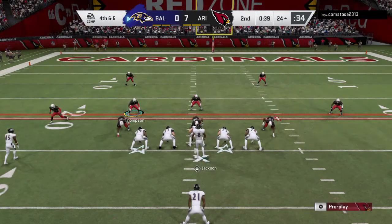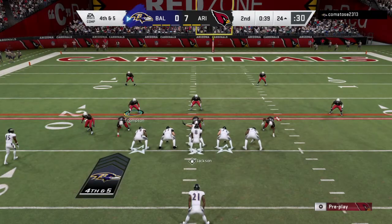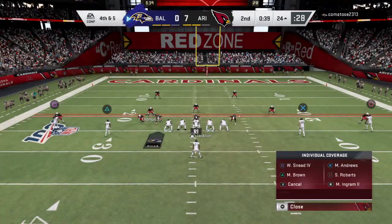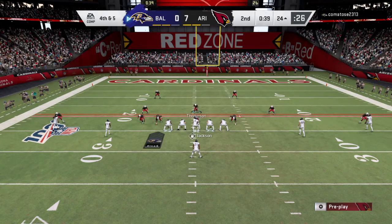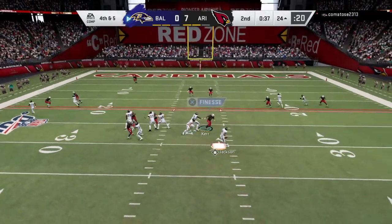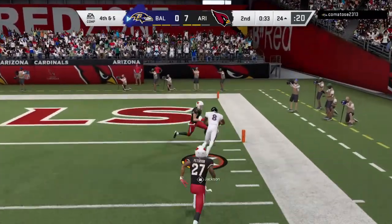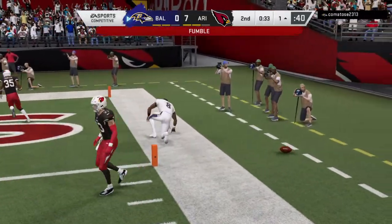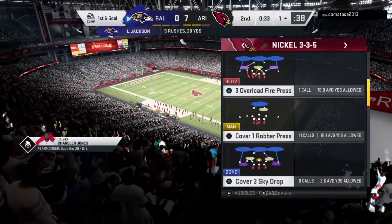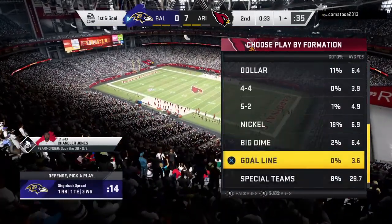They converted once earlier in this drive, but they'll roll the dice here again on 4th down. He's checking, he's checking, he's checking. Jackson now, throwing on 4th down. He may try and run for this. And now look at this, big gain, but a fumble. And this will go out of bounds, and they're still short of the line to gain, so this is going to be a turnover on downs here.